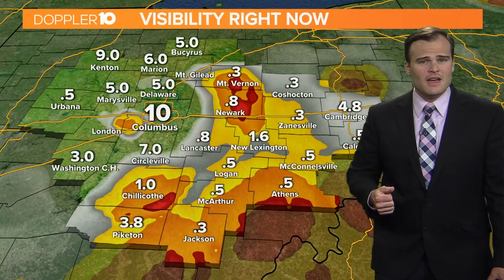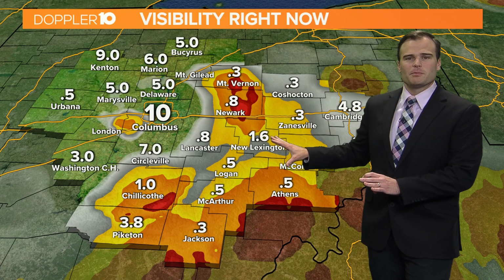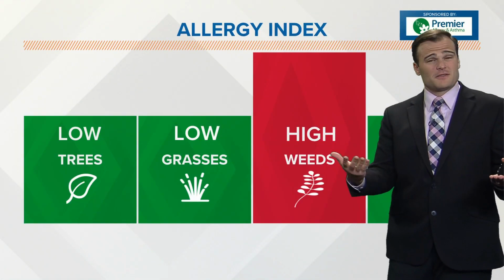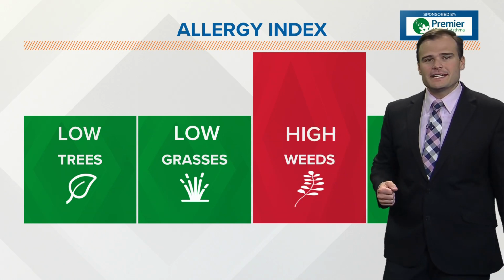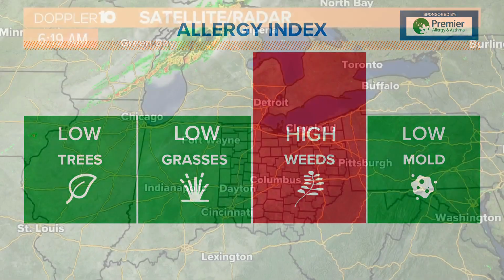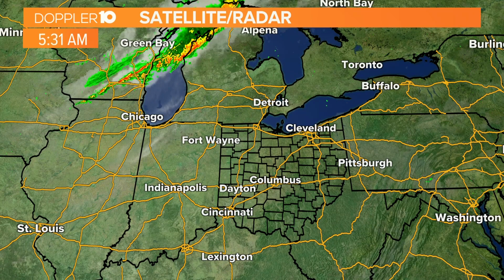Things will be looking pretty nice and dry through much of the day for us, and here's a look at that visibility map. As I mentioned, looking at some patchy fog in spots, but for the most part this is east of Columbus where we are looking at some of those pockets where it might be a little dense. Other than that, it looks like the weed count for your pollen is going to be pretty high for the day today, so especially with winds that I'm expecting to be a bit turbulent at times as we head into this afternoon, might be a little bothersome for you, so you might need that allergy medicine if that is an allergen that you're sensitive to.